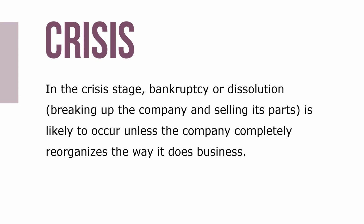In the crisis stage, bankruptcy or dissolution, breaking up the company or selling its parts, is likely to occur unless the company completely reorganizes the way it does business. At this point, however, companies typically lack the resources to fully change how they run their businesses. Cutbacks and layoffs will have reduced the level of talent among employees. Furthermore, talented managers who were savvy enough to see the crisis coming will have found jobs in other companies, often with competitors.